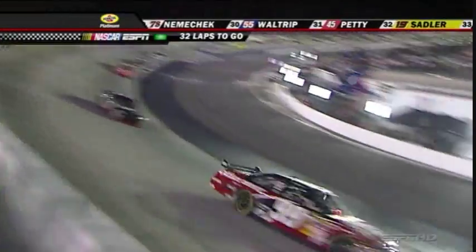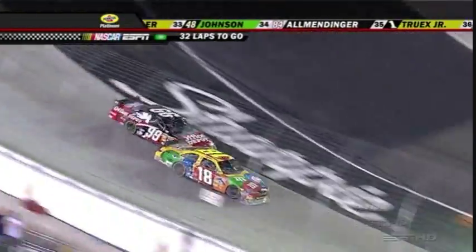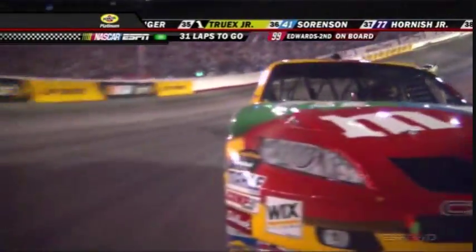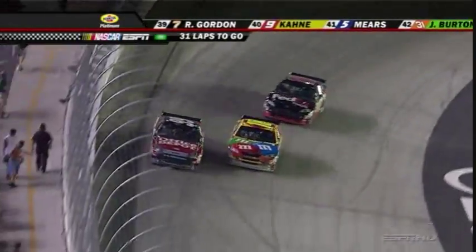Uh-oh, Kyle. It's just a little out of shape there. See the back end of the 18 kick out just a little bit. He got into him, moved him out of the way. Just got the lead. Here comes Kyle back at him again. He's going to get to him. Yeah, gave him a little shove. The bump and run, the Bristol move.